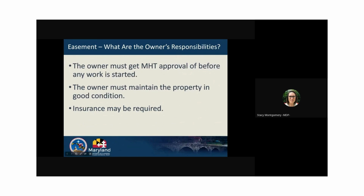What are the owner's responsibilities? The owner must notify MHT of any proposed changes to the property within the easement boundaries for approval before work is undertaken. The owner must maintain the property in good condition. Insurance may be required to convey an easement, but this cost is not to be covered by these grant funds.